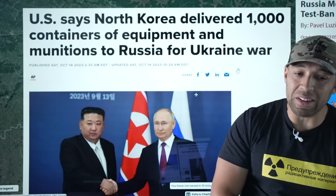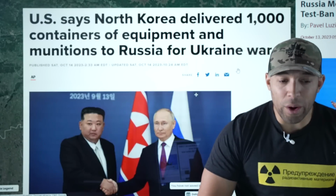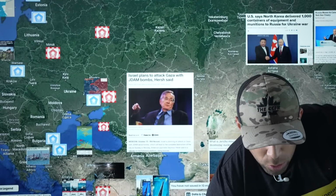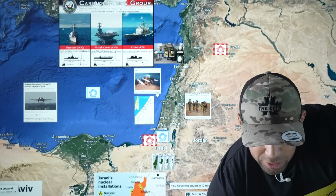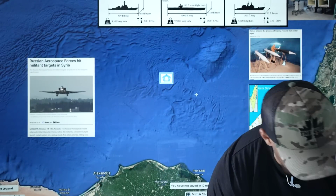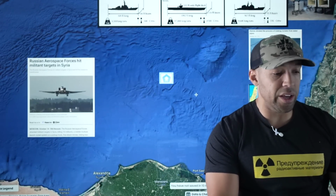USA says North Korea delivered 1,000 containers of equipment and munitions to Russia for the Ukraine war. 1,000 containers. That's a lot of frickin' artillery, man. Guys, this is World War III. This is World War III, okay? I think I touched on everything I wanted to touch on today.